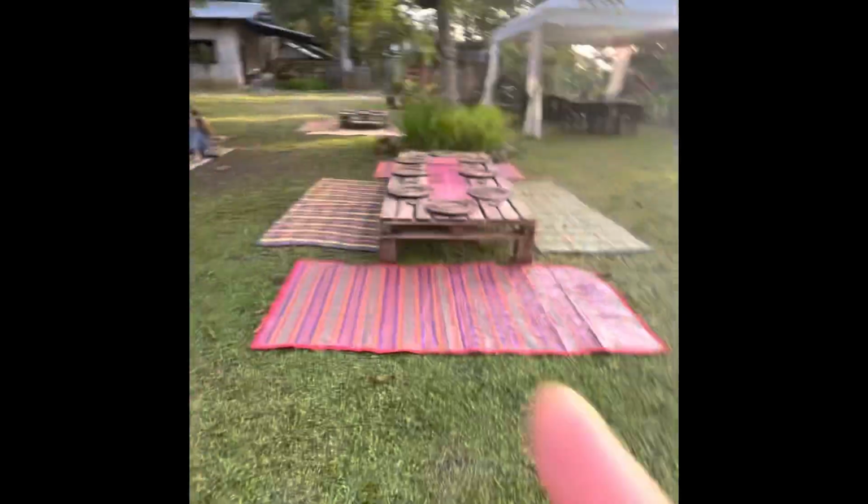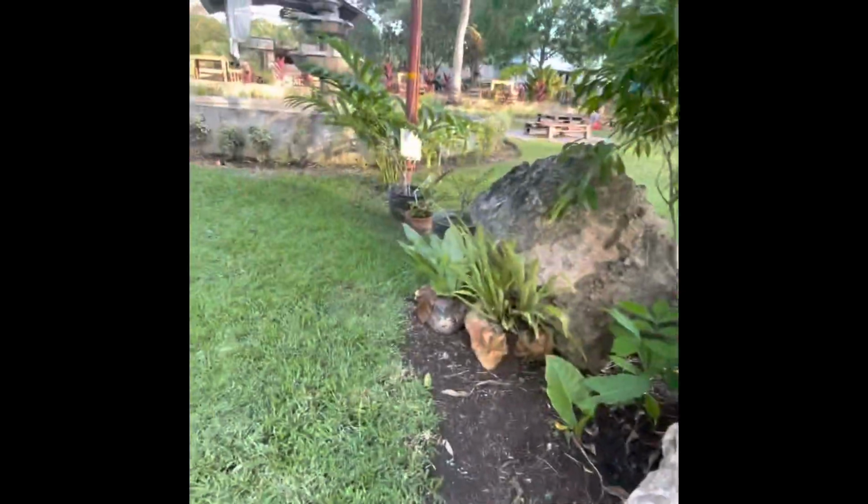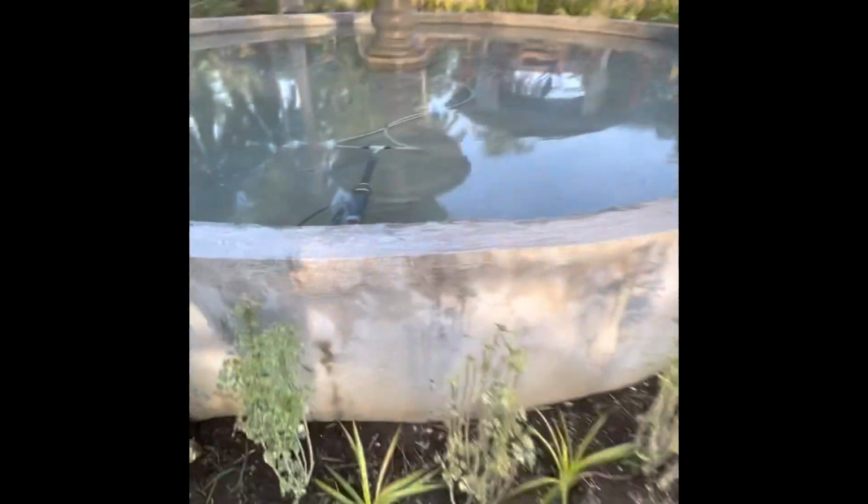Another table. Another table. Keep us over there. Another table. What's this? Plants. It's like a turn over here. Going here. Over there. But there's a sign, so let's go over here. This is connected to the waterfall over there. See this waterfall? It was on earlier, but now it's off.